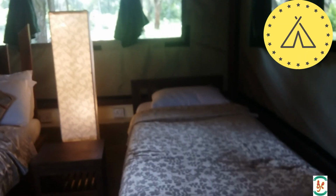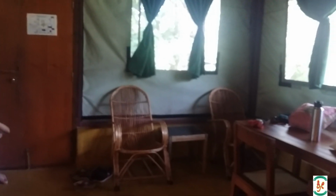Here is a quick tour of the room. We stayed in a tent. The room was pretty neat and tidy and had all the facilities and amenities that were required. There was no TV nor any phone. So basically it was like living in between nature without any disturbances. The room was minimally decorated. This is the view from the window.